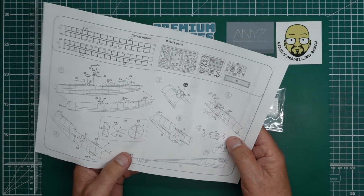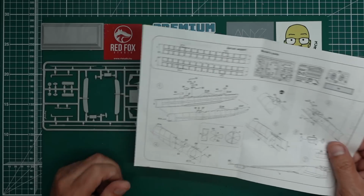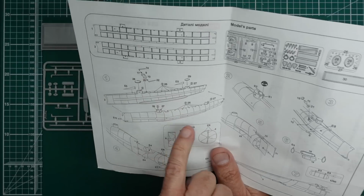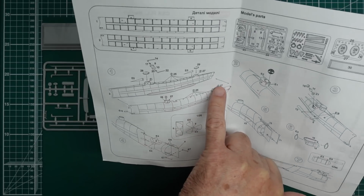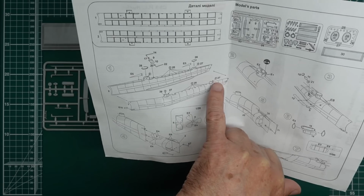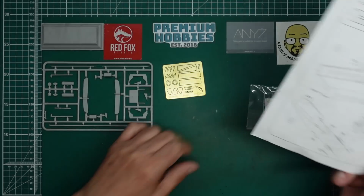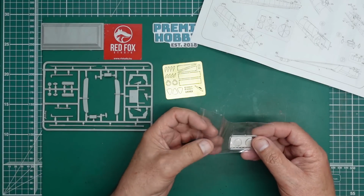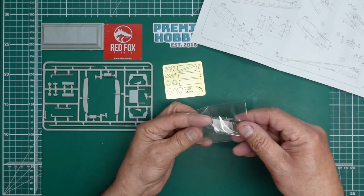So the first thing I want to do is get these holes drilled out. Now, as you can see in the instructions, it's not that clear. They're telling you to drill it. It's not 2.7 or 27 or whatever. What they're telling you is you drill it and then part 27 goes in. And as you can see on this clear sprue, just get it out of this little bag, we have masks in here as well, which is a nice touch.